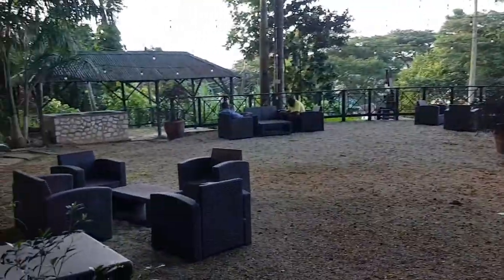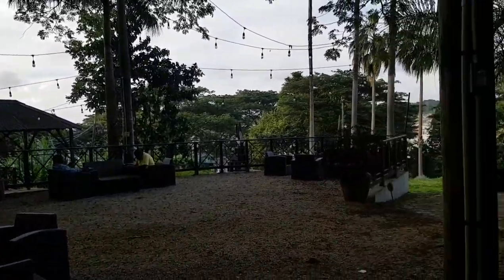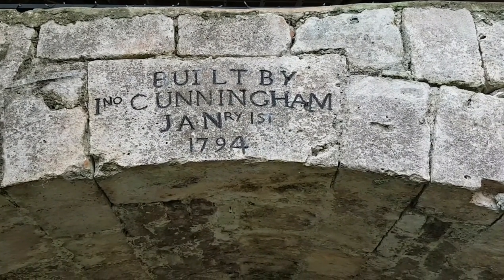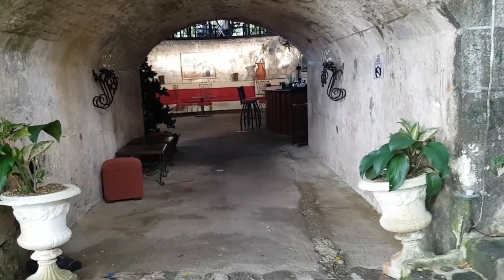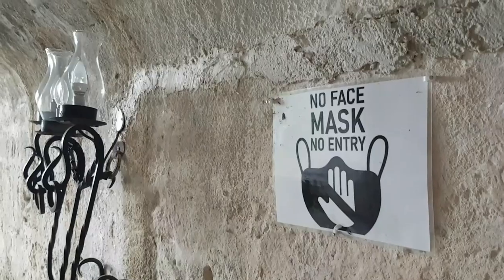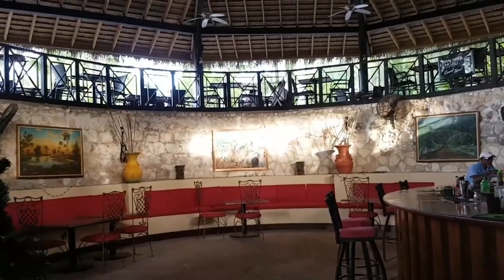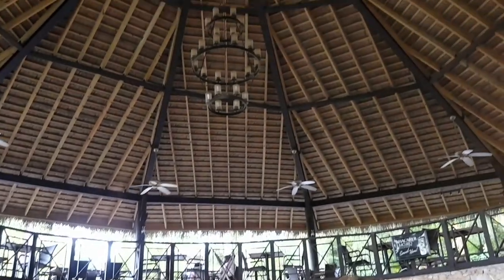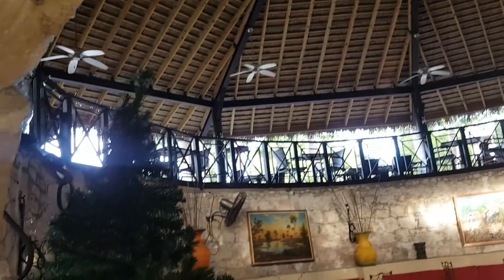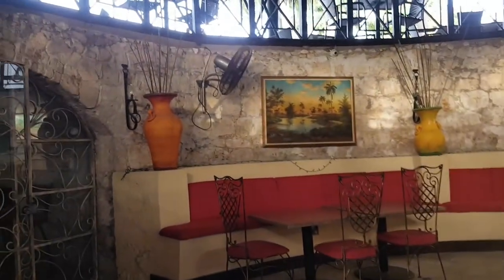I mean, Montego Bay has so much to offer. Amazing, right? Open, you and your friends can chill out here, have a drink, build a vibe. And yes, so this was built in January 1794. Yes, long before all of us were born. Amazing, right? I love the lamps and the rich history of this establishment is amazing. And trust me, I would love to keep a function here, a birthday party or a wedding.